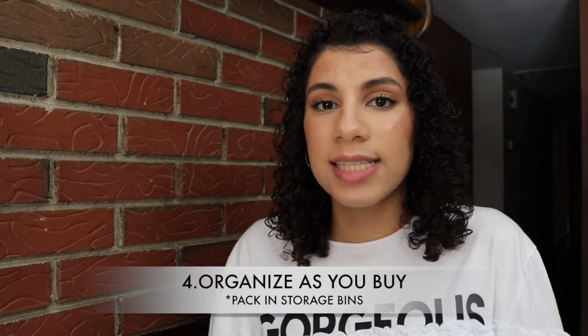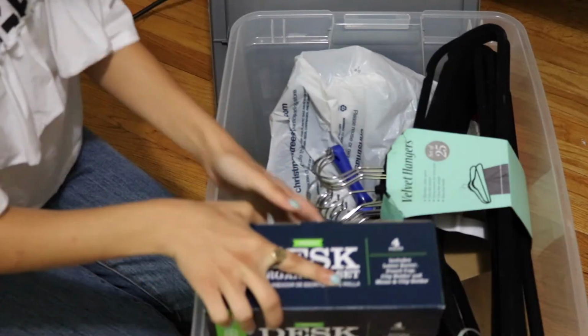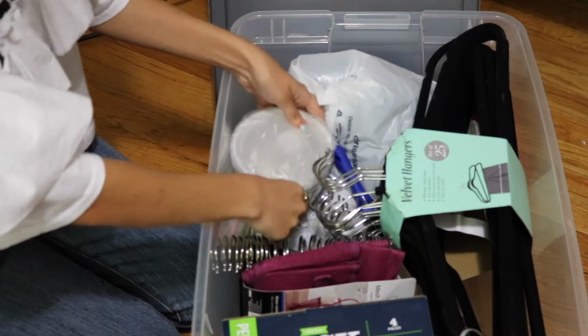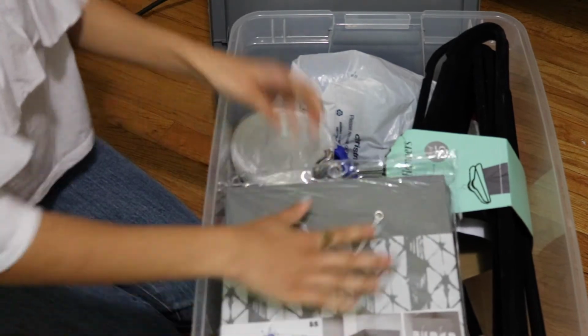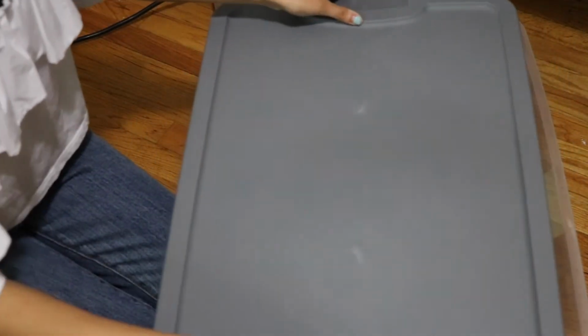The fourth tip I have for you guys is to organize things as you buy them. So in my room right now, it's currently a mess. I just have a pile of my dorm stuff in one corner. If you buy bigger things like storage bins, it's great to put the little things in it, like your decorations or your shower caddy or little toiletries. That way you can consolidate all of your things into one big bin. I would recommend putting all of your dorm things together so that you don't lose anything.